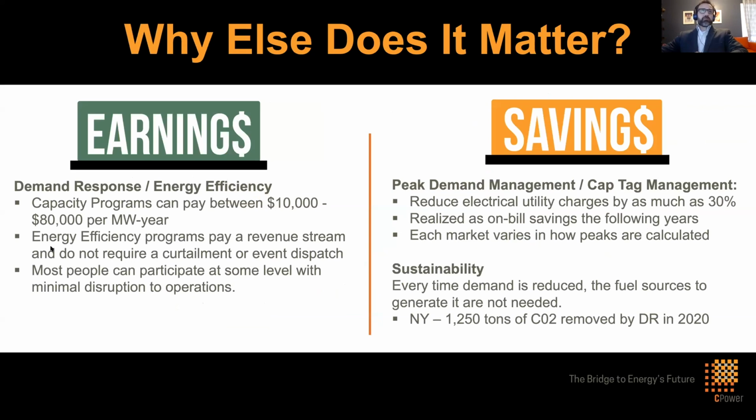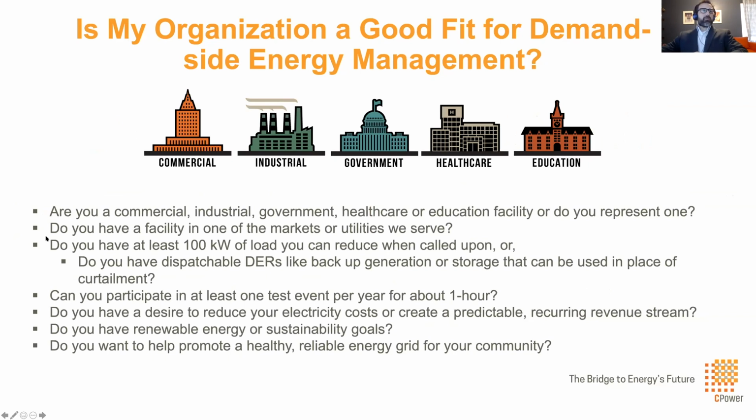Participation can result in hundreds to hundreds of thousands of dollars in savings and earning with minimal disruption to your business. You're actively supporting a healthier, cleaner, and more reliable energy grid, and you're contributing to your own sustainability goals' success by participating in these programs. So what I'm hoping for at this point is that many of you are thinking, this sounds great, and how do I learn more?